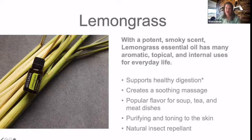You can put it on after a run. It's great. Also, if you look at lemongrass, what does it kind of look like? Ligaments and tendons in the body, right? And so it's great if you pull a ligament or sprain an ankle or things like that. It's really healing that way. I've used it that way and the relief I had was almost immediate.